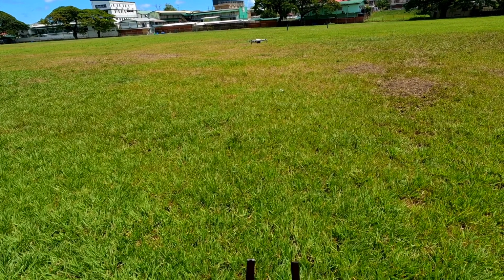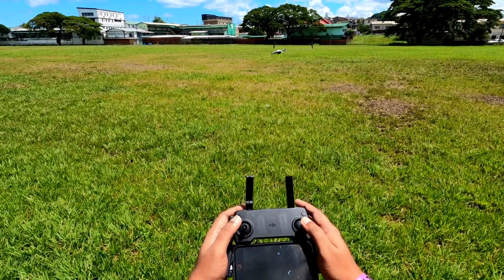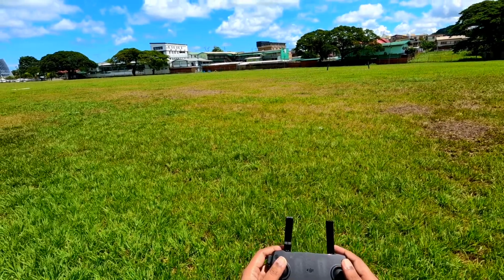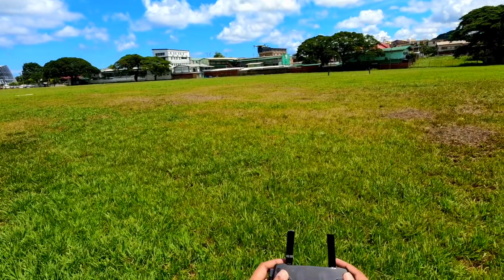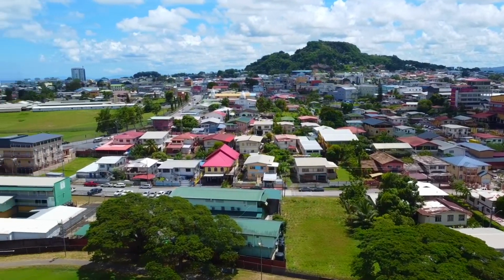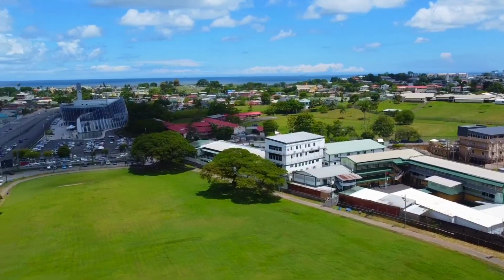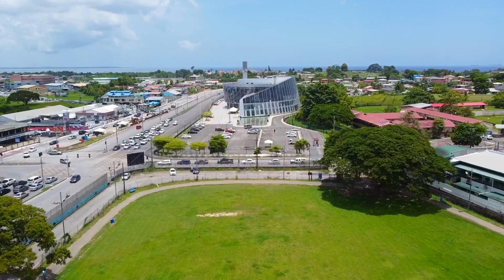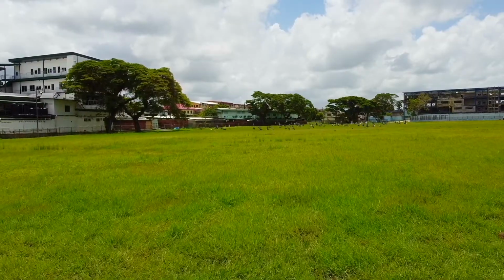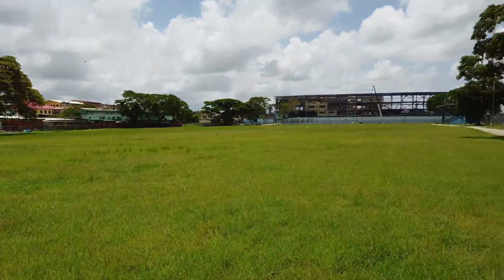So get familiar with your controls: moving left, flying back, coming forward, the up movement or altitude, the down movement or descent, turning your drone. Once you are familiar with your controls, you'll be able to fly properly, and it'll make flying much easier and smoother in other parts of the country. But always practice, practice, practice. Practice makes permanent. Now let's move on to tip 2, registration.